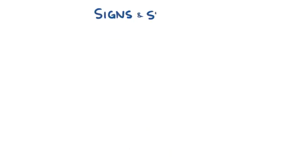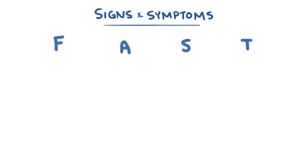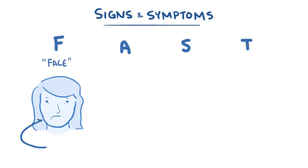Now, knowing the signs and symptoms of a stroke can make a big difference in how quickly someone gets care, and in turn, how well they recover. Remembering the word FAST will help you remember the signs of a stroke. F stands for face, because usually one side of the face starts to droop and becomes hard to move. This can sometimes cause someone to smile crookedly.